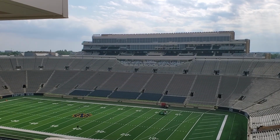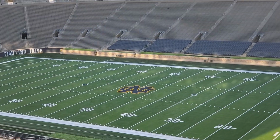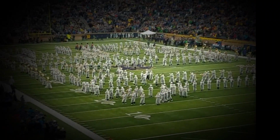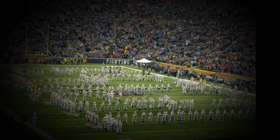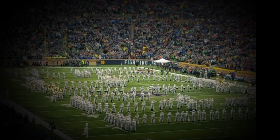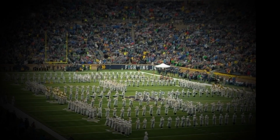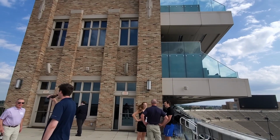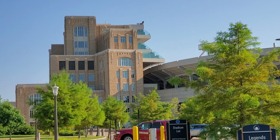Our tour begins at the home of the Fighting Irish, Notre Dame Stadium. Notre Dame football and their marching band are known worldwide. When they wanted to expand the seating capacity of this storied stadium, they were told it was not structurally possible to add luxury seating to the current stadium. So they built 3 new campus buildings around the stadium and hung seating off the back.